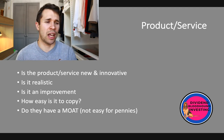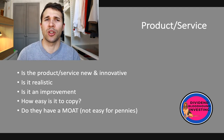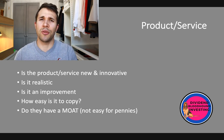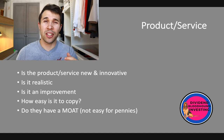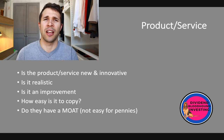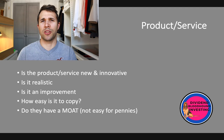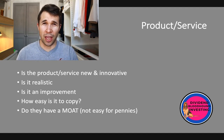And then the last thing to look at is, does the company have a moat? What is the product that they're providing? Is it unique to them? What have they managed to do? Now this is really difficult for penny companies, because there's a lot of bigger companies out there that have huge amounts of resources that can very easily swallow up products and services and patents and the like. So being very unique and having a moat as a penny company is hard, but they are out there.